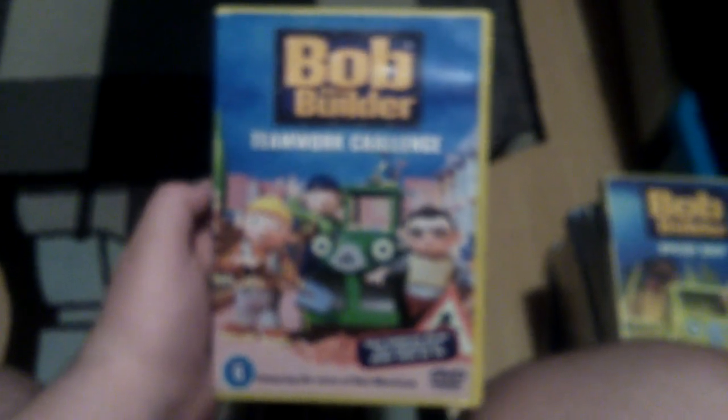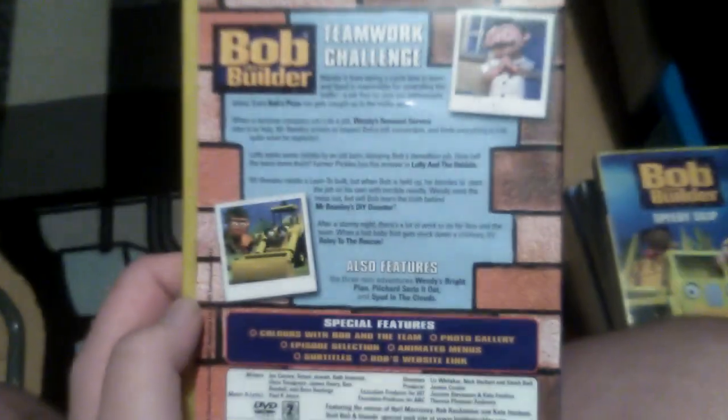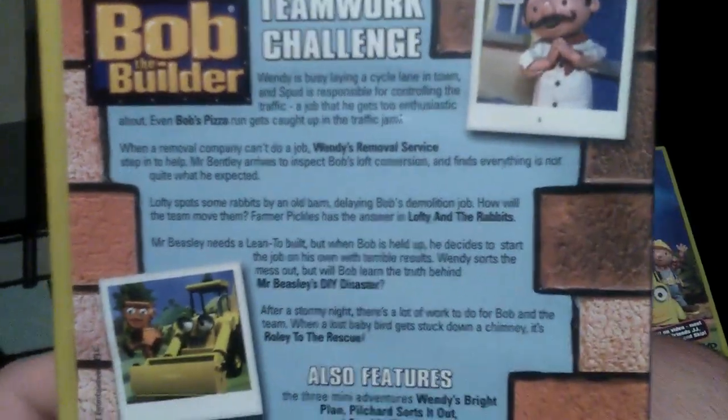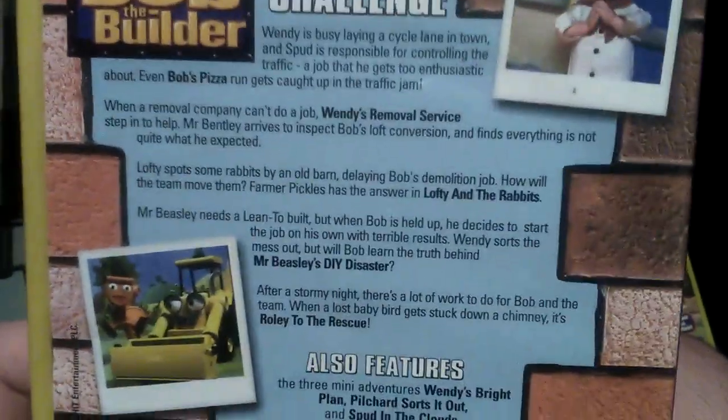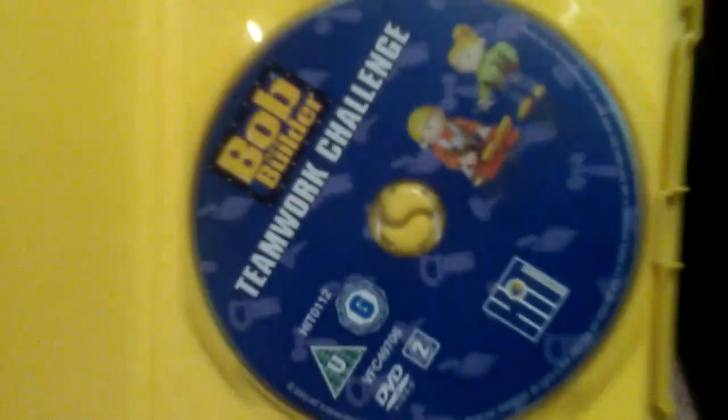Up next is Teamwork Challenge. There we go. See the spine and the back cover. Episodes are Bob's Pizza, Wendy's Moving Service, Lofty and the Rabbit, Mr. Beasley's Dry Disaster, and Wally to the Rescue. Disc.